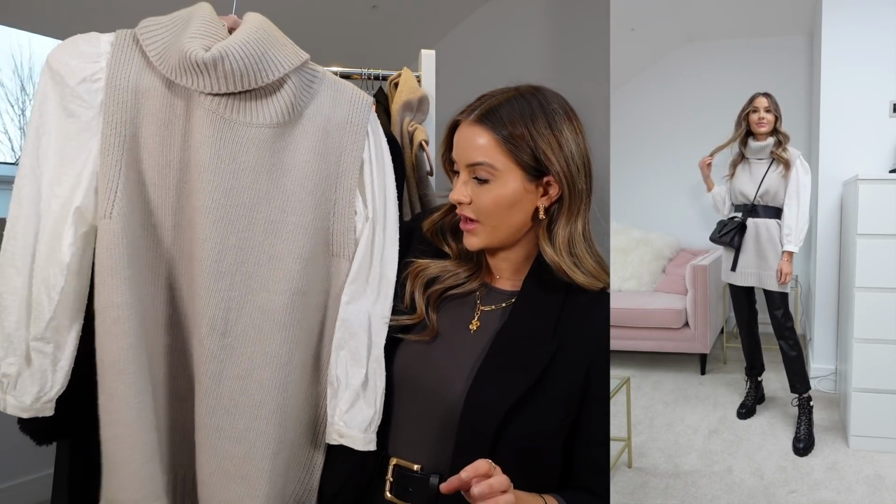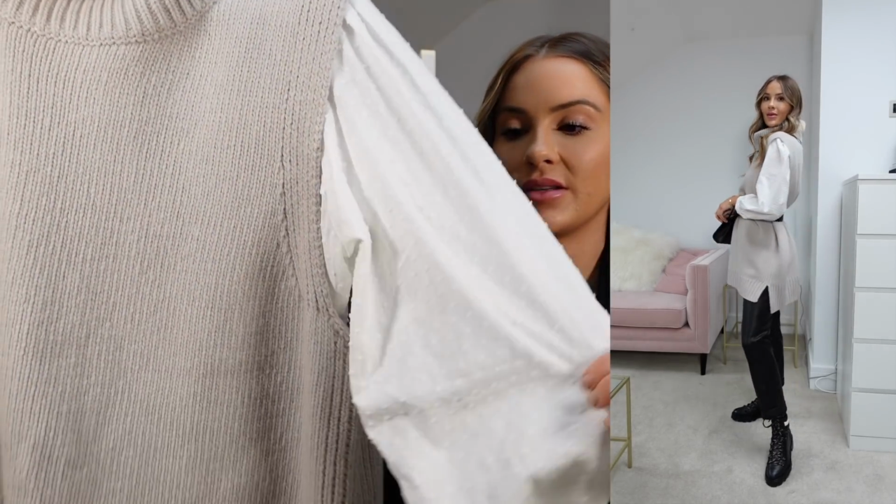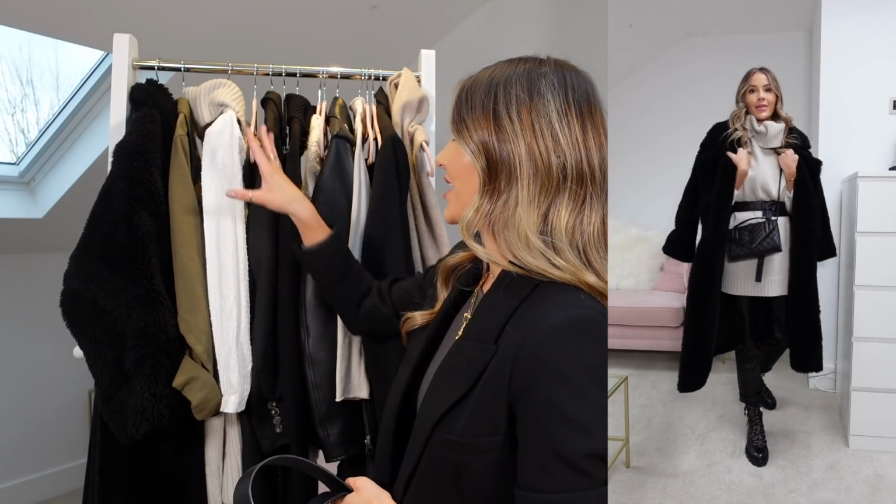Just to keep this outfit kind of girly and add some texture in, I pulled this little shirt. If you can see, it has some detailing all over it on the sleeves. Just a nice feminine piece paired with a really nice chunky knit. I really like the combination. Here's where I have this baggy and baggy rule. The trousers are baggy, the top is baggy.